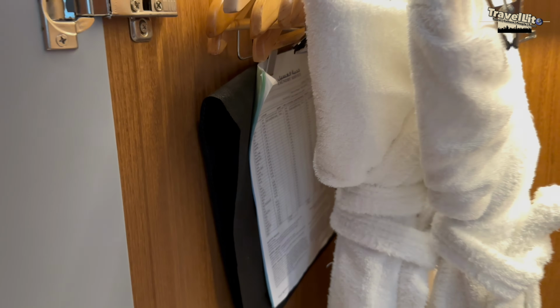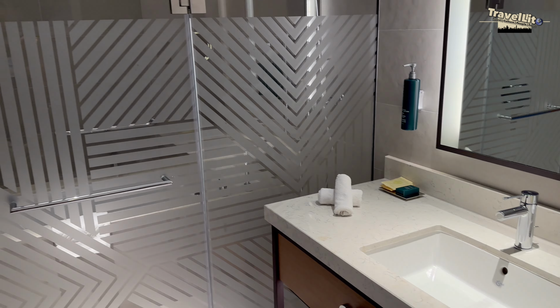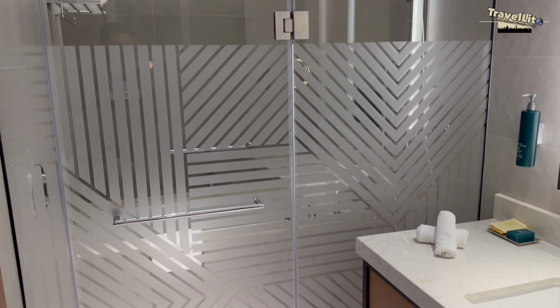And next, guys, is the toilet and bath. This is the toilet and bath. Let me open it. And this is the bathroom area, guys.